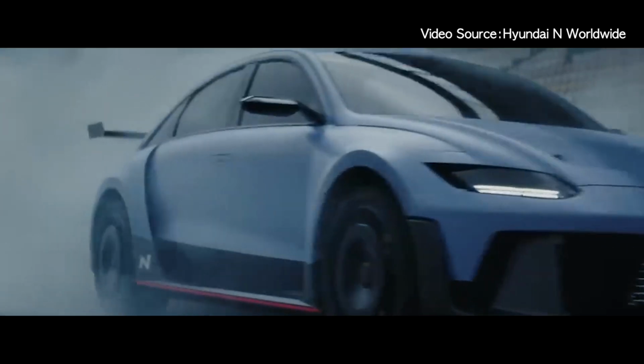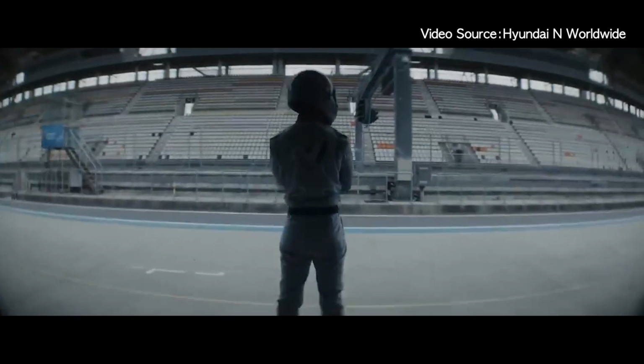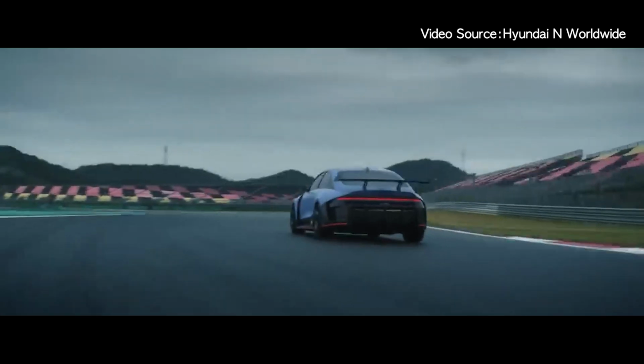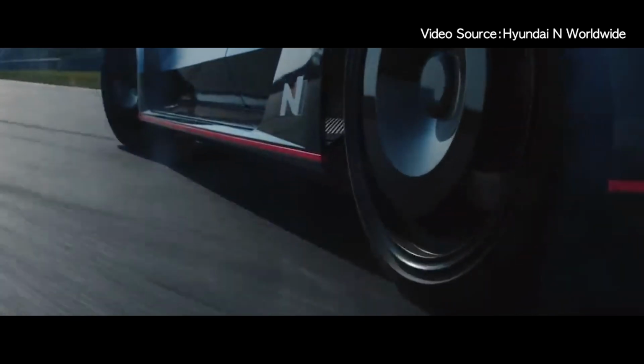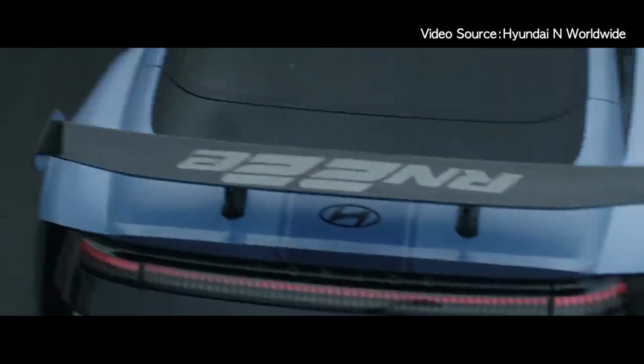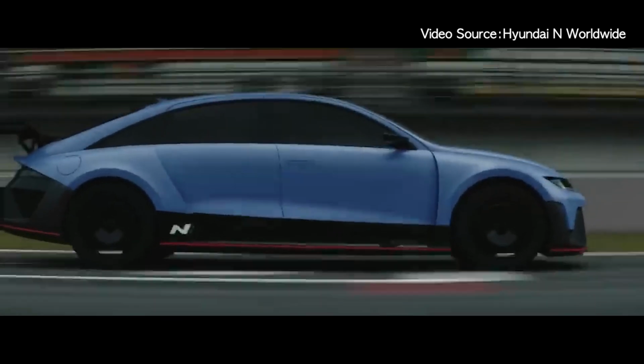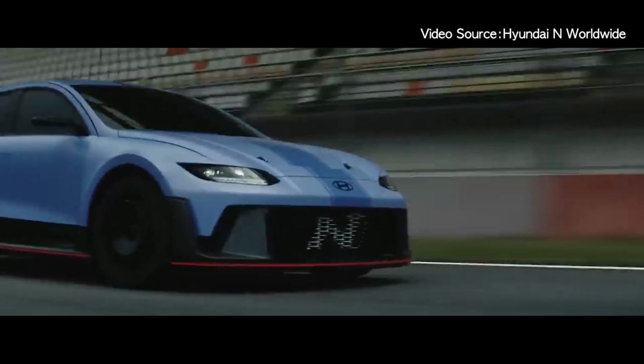Producing the RN22E. This is our rolling lab, our lighthouse for future technologies. We are challenging and studying the physical limits of heavier EVs. If RN22E can master this, the future potential is endless.